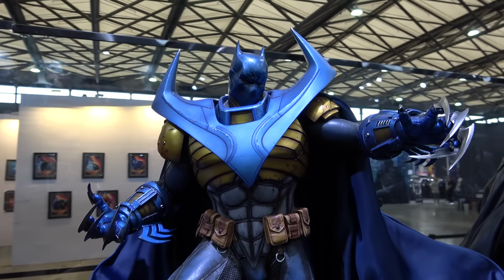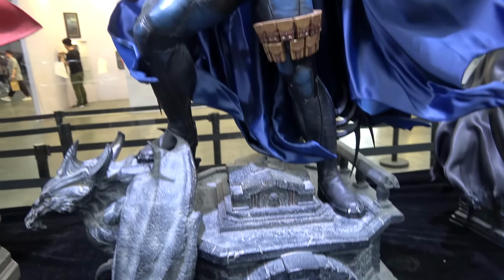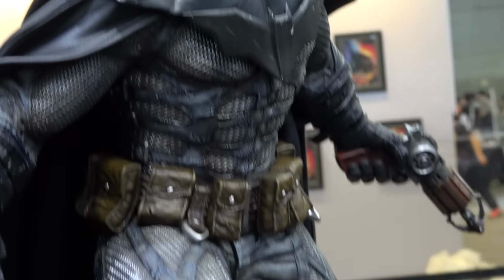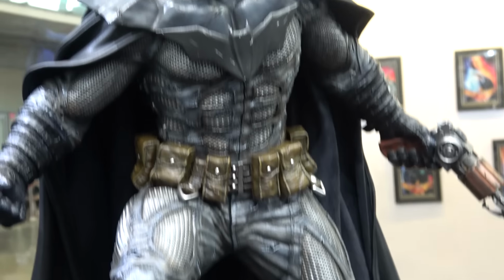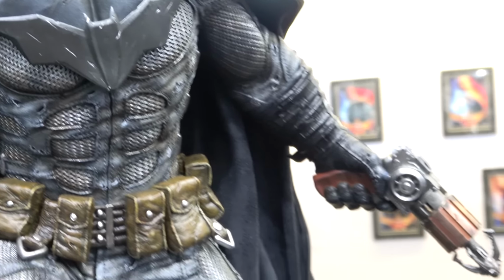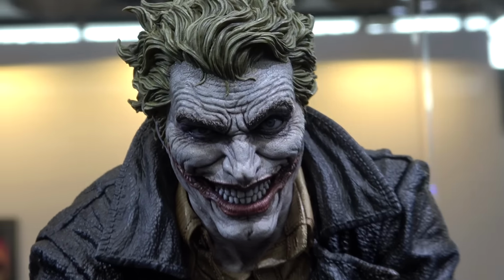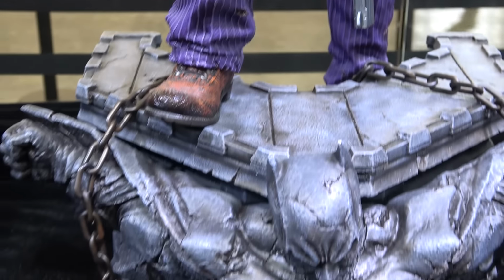Knightfall Batman. Beautiful colors on this one. This bats looks great. Love the detail on the suit. And then the Joker. So this one just went up for order recently, and very fast sellout on the deluxe edition.